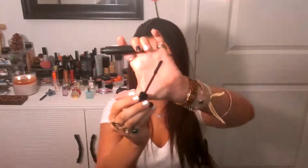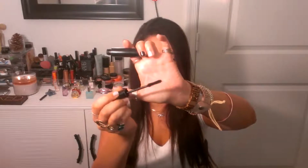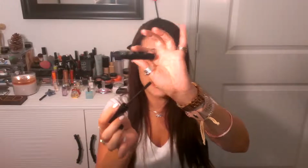The wand, as you can hopefully see, is tapered more towards the center and then full on each side, which I find does help with the inner corners of my lashes, because for me, getting my innermost and outermost lashes to look exactly the way I want is the most challenging part of the mascara application process. So this brush, while not being amazing, really does help with that. And like I said, I believe the formula of this mascara is really, really nice. So if you're a CoverGirl Lash Blast fan, I think you'll really enjoy this.